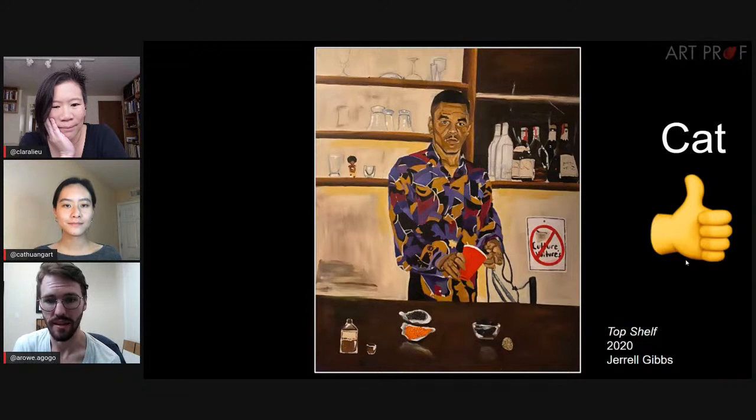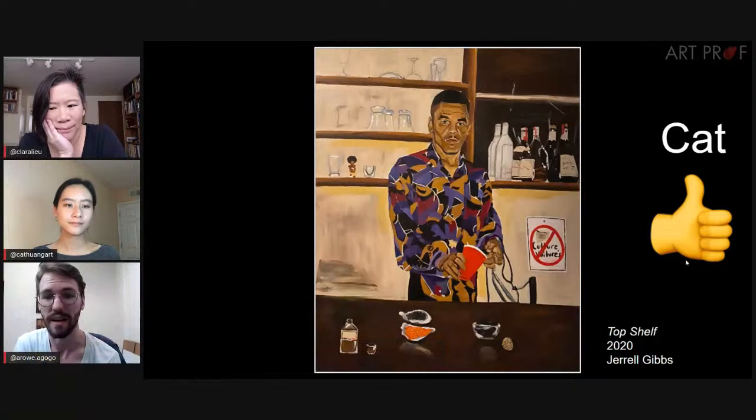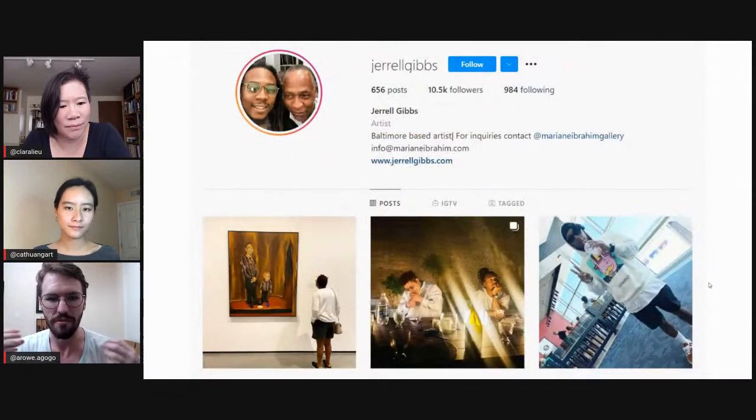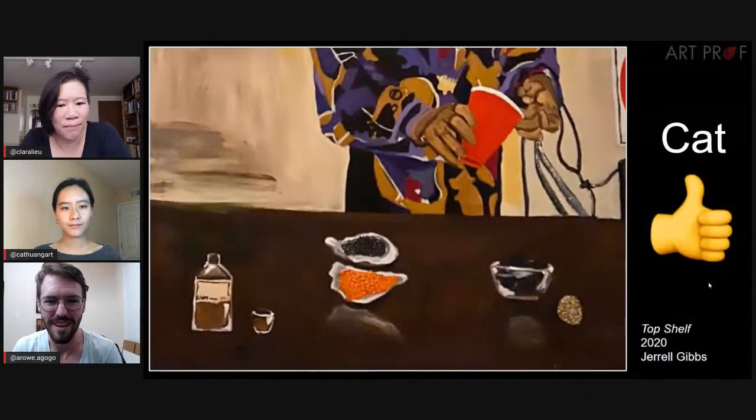I think overall, I really like it. Neil was talking about the tangent of the head. And yeah, those little things are the only things that bother me, because I love the pattern in the shirt being there, but also still being very flat within it and focusing all of your attention into there. Kat, like you were saying, drawing into the hands holding that red cup. I'm really digging it. It's just those tiny little tangent errors that I can't get my eye away from.